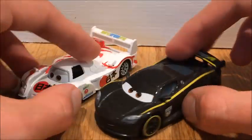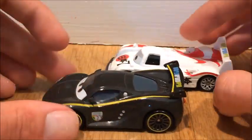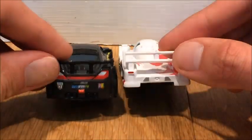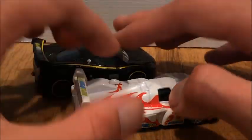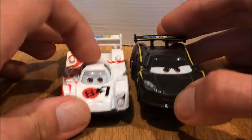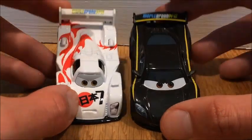I just picked out 3 of my favorite, best looking World Grand Prix races that were basically around him when you saw him. I would say in the scenes you see him, you see the other characters kind of around his area.